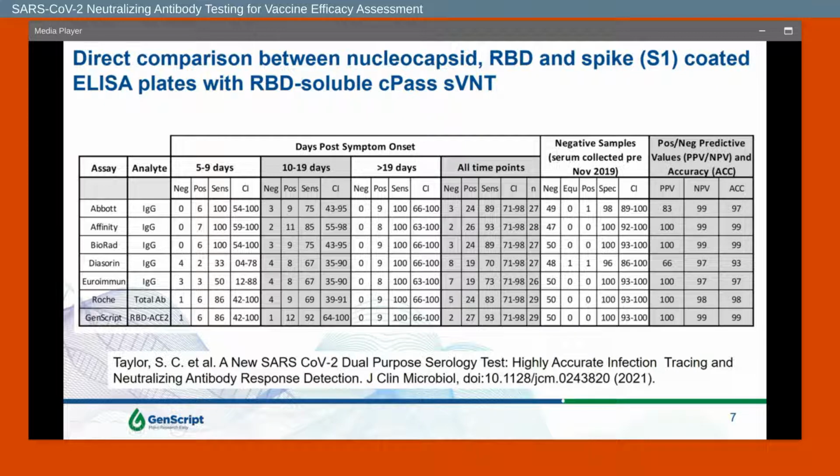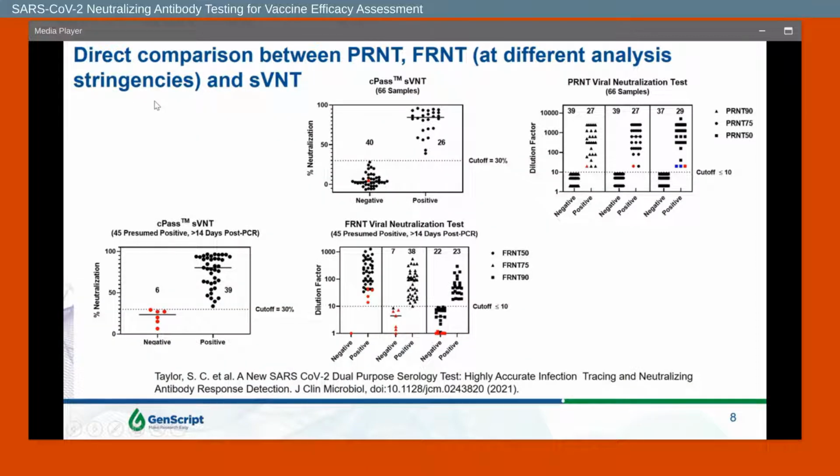So very good data for the cPass results in terms of assessing people who have been infected and recovered from SARS-CoV-2. Of course, the major question that people would have would be, how does cPass results relate to the gold standard in live virus tests? Because the gold standard really is live virus testing. And if we look at plaque-reducing neutralization test, which is the most commonly used live virus test, cPass for 66 samples gave excellent corroborative data.